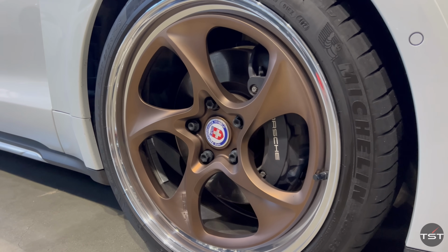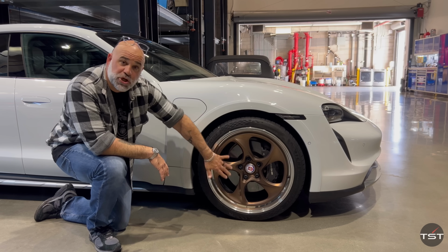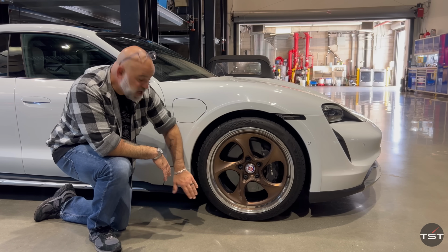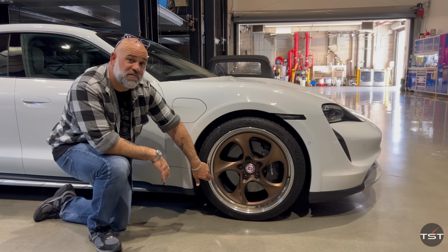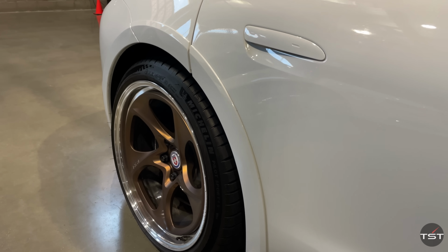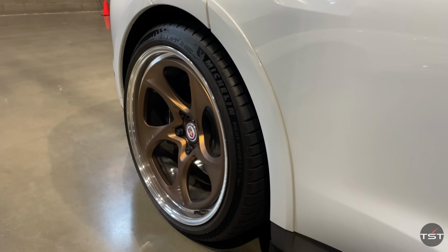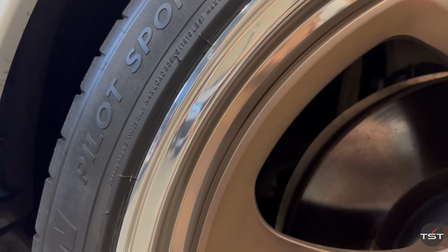HRE made us a set of 522 21-inch wheels, which is a 2-piece wheel that has a forged outer barrel, not a rolled outer barrel. That's a very, very cool thing. So these are really strong and really well made. And so we've got those in 21-inch with a Michelin Pilot Sport EV tire.